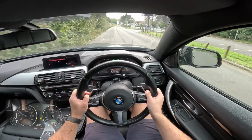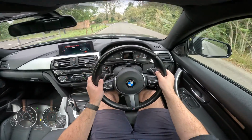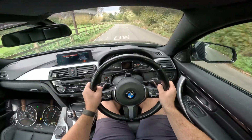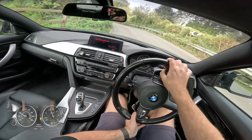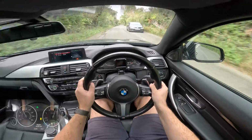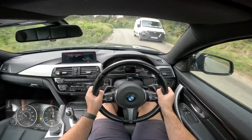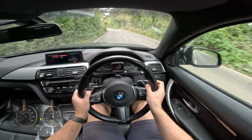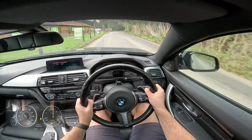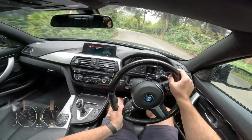Yeah, I mean, this thing melts away road. Will we hit 60 before the corner? Oh, it's going to be close. No, of course it will. Look at that torque, man. So fast. Yeah, suspension over that bump is kind of okay. Do you notice it's a little bit floaty at higher speeds?